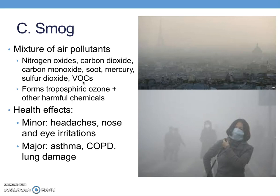The health effects that this can have can be minor or major, and that depends on the individual as well as the length of exposure. Minor health effects include headaches and nose and eye irritations. Major health effects include asthma, COPD, which is chronic obstructive pulmonary disease, and permanent lung damage.